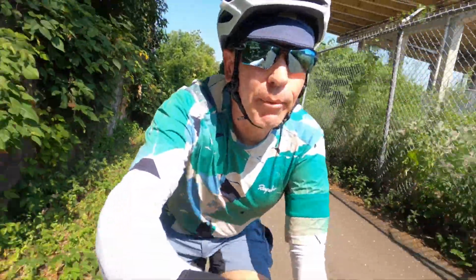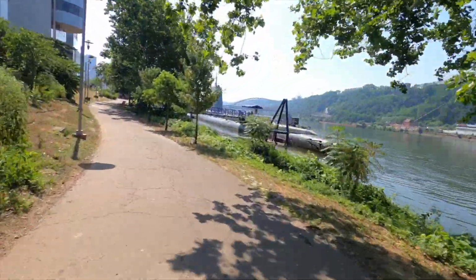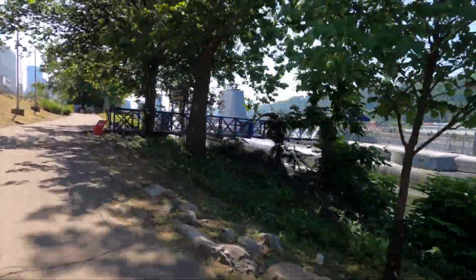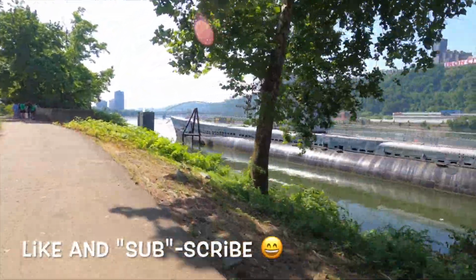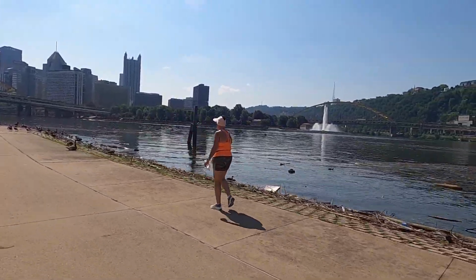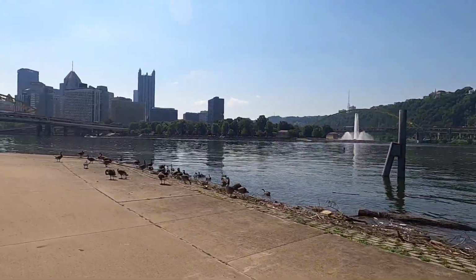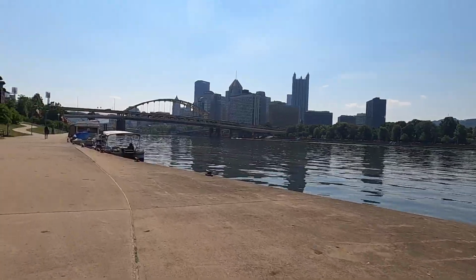I don't think they're camping on the GAP and C&O. There's the start point, Point State Park fountain. Time to get over that bridge and get to the fountain.